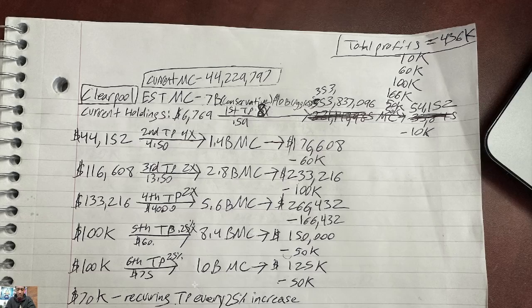I'll take out 50K, and then if you do the math, you add up all my profits, and then what I still have left in the 70K, you just turn $6,769 into $436,000 and a little bit of change.